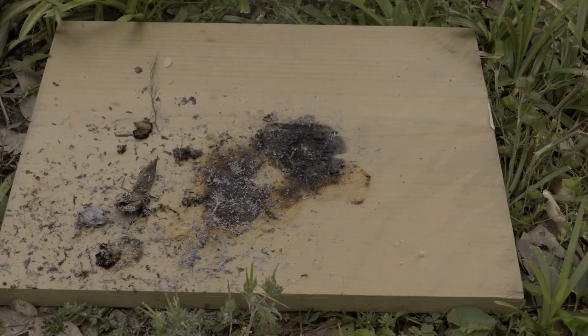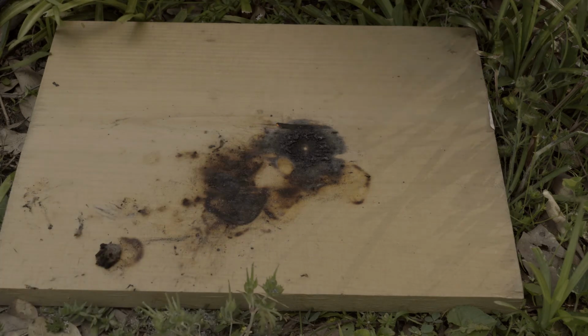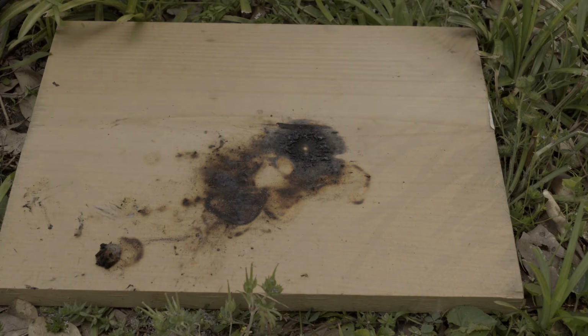And that's why I don't like it. It does burn hot, it does burn very efficiently, but it burns very fast. So unless you are prepped to go, you know, and you've got that magnesium powder integrated into your kindling, yeah, you're just wasting your time.